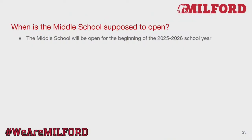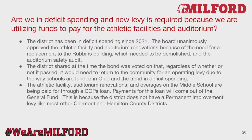The next item, when is the middle school supposed to open? The middle school is planned to open for the 25-26 school year. The next question we got was, are we in deficit spending and the new levy is required because we are utilizing funds to pay for the athletic facilities and auditorium? Again, this is a tough question because there are so many pieces that go into it. But when we look, the district has been in deficit spending since 2021. And actually, the year before, the district only ended about $2,600 above, with revenues above expenditures. So very, very close in fiscal year 20 to being in deficit spending, but it started in 2021.